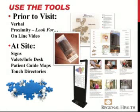These tools are broken up into 2 areas of use: prior to visit and at site. Prior to visit, provide them with verbal assurance to help make them more comfortable. Use this opportunity to guide them to the proper entrance that they need to go to by giving them items to identify where they are. Remember to guide them to the resources available on the hospital's website, including the new video that provides guidance for the visit. Let them know that when they get onto the site, the following resources are available: easy to read signage that has been developed to help provide reassurance that they are on the right path to their destination.